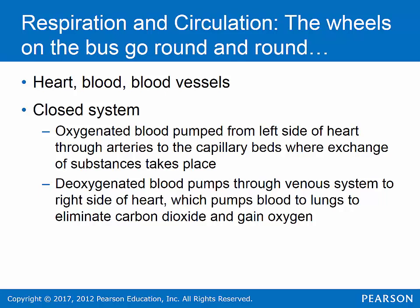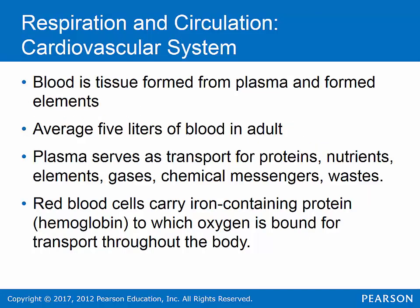All right, so oxygenated blood obviously has oxygen-bound hemoglobin. Deoxygenated blood doesn't. It has carbon dioxide or nothing or other byproducts of metabolism. Blood is tissue. We've got plasma and formed elements. What are the main components of blood?